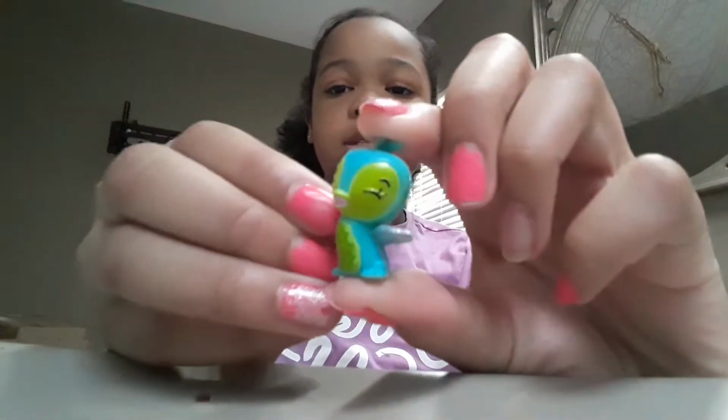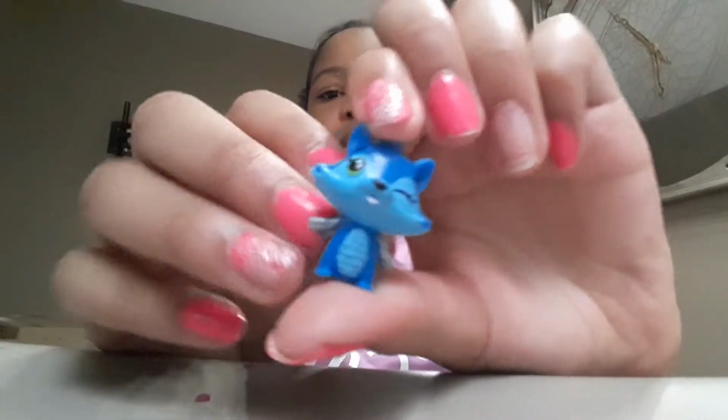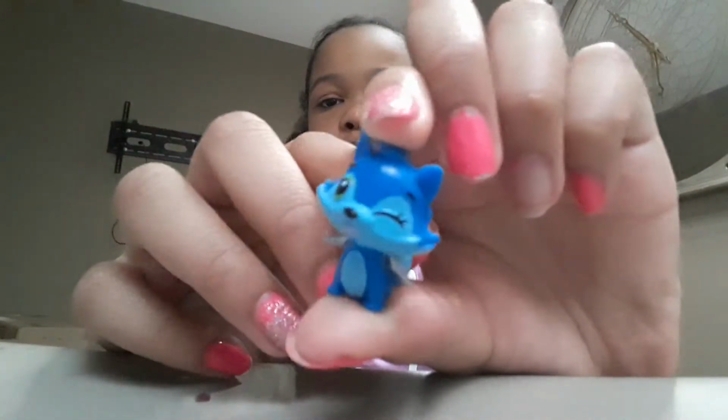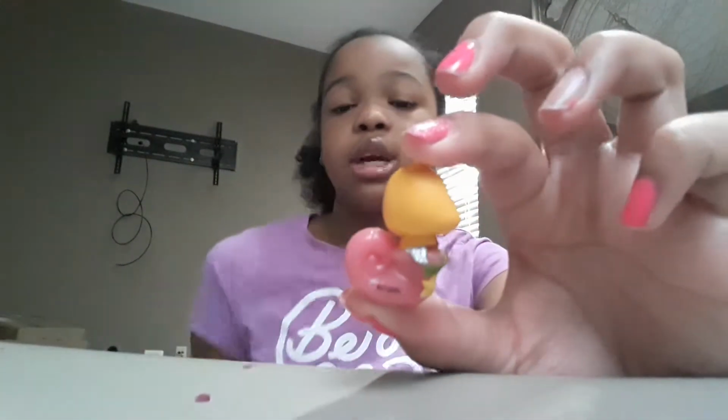So first off, here is my bird Hatchimal. The Hatchimals with silver wings, I think they mean they're common or rare. I can't remember. And next up is this one. Next is this one. This is a special edition one. It also has clear wings.